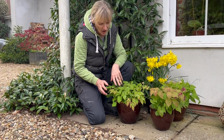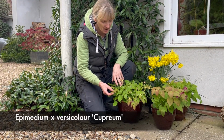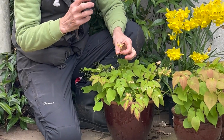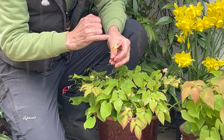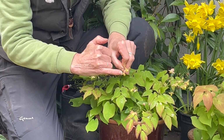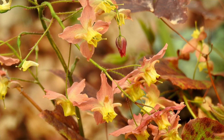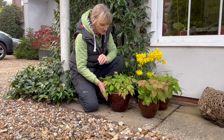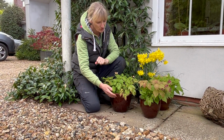This is another lovely hybrid, Epimedium exversicolor cupreum. So the flowers, instead of like on sulphureum, where they're yellow and cream, we've got this lovely coppery orangey colour on the back of the flowers with the yellow centres. I've grown these in pots and they're very easy, they tolerate being dried out, perfect for this north-facing porch here.